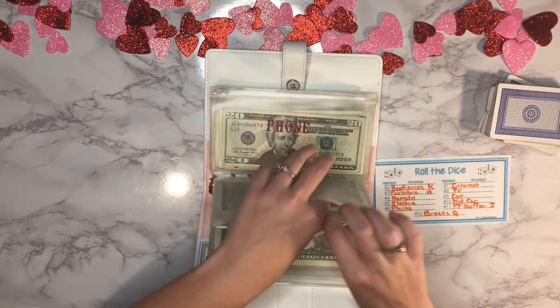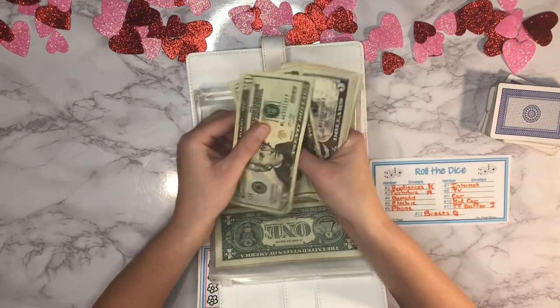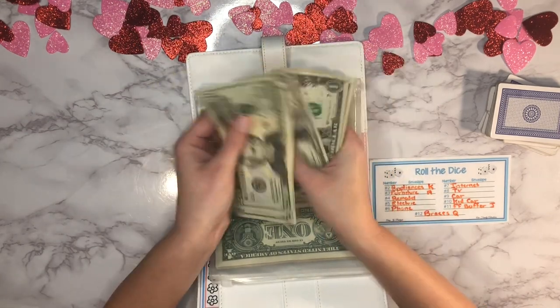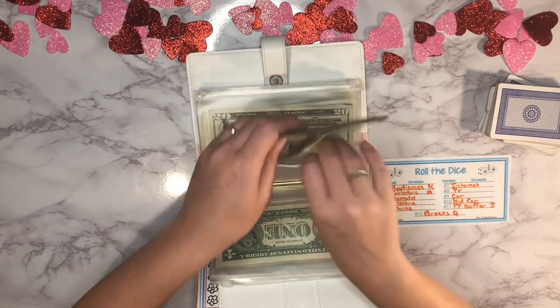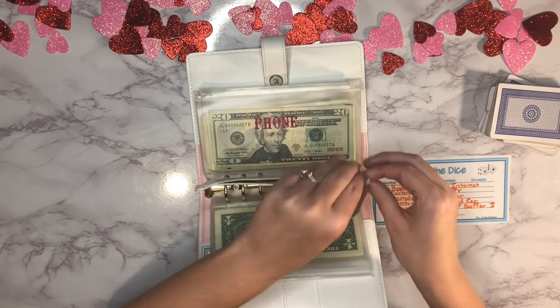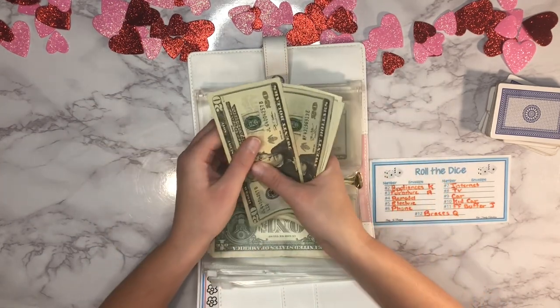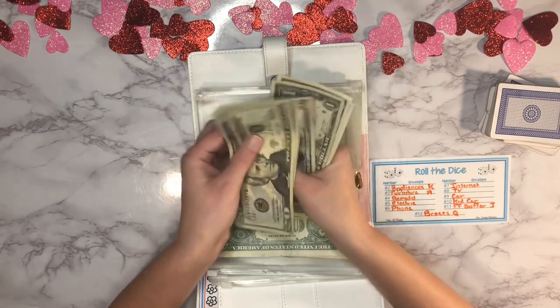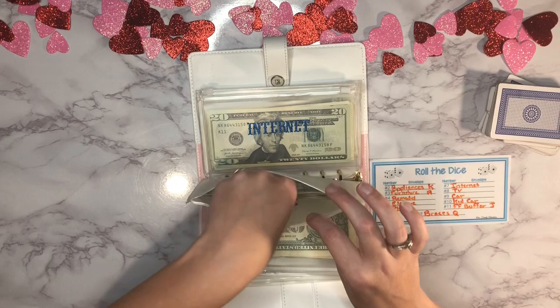So next up is electric to get 1 month ahead. I don't think it got anything tonight. So it has 20, 45, 46, 47, 48, 49, 50, 51, and 52 in there. Okay, phone bill to get 1 month ahead. It got, I think, $1. It's got 20, 40, 41, 42, 43, 44, 45, and 46 in there.